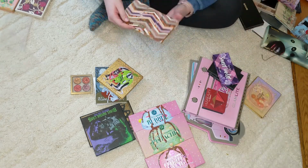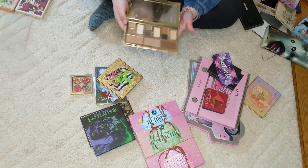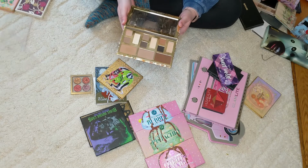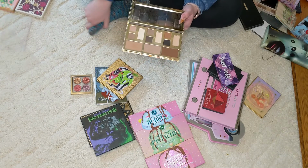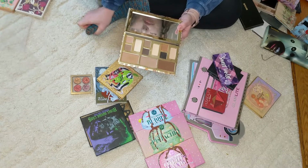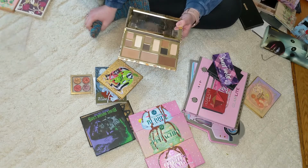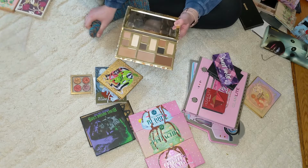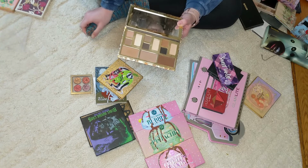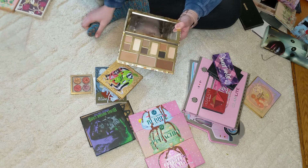Another palette I'm getting rid of is the Tarte Clay Play palette. So this is just old. This just needs to go. I got this palette from my mom when I just didn't have very many neutral mattes in my collection, so this really was my neutral matte palette. This palette had a lot of memories attached to it. I wore this palette on my first date with my boyfriend. I wore this palette for the interview I did with the company I ended up interning for, which is the company I now work for.